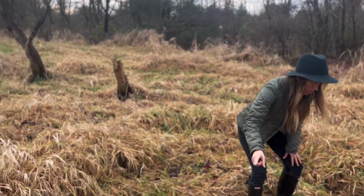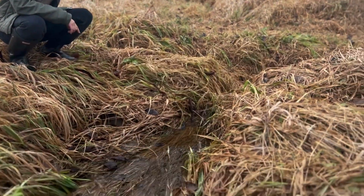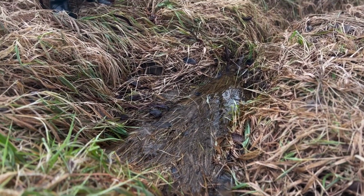You can see here, this is where it starts to drop off. And this leads to our creek that winds behind the greenhouse.